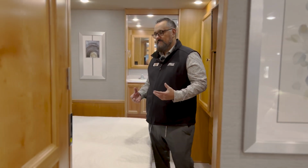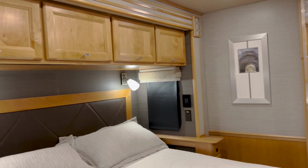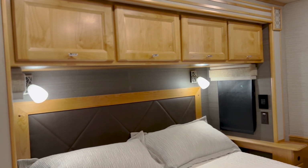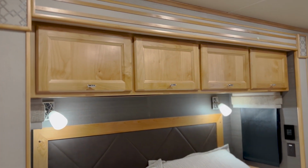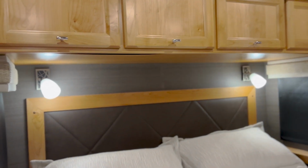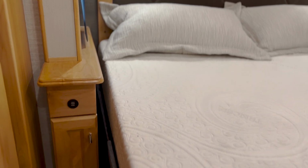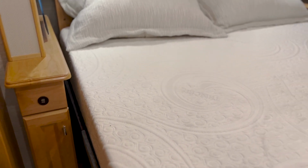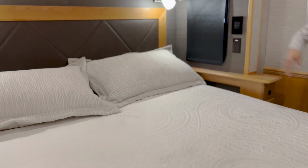Now as we come into the master bedroom here, you can see it does come with a king bed, and the head rail is just framed to match the rest of the cabinetry. You got windows on both sides that open up. You do have power on both sides, so if you need to charge up your phones, a place to set your phone, your water bottle, and you do have a little space here for added items.